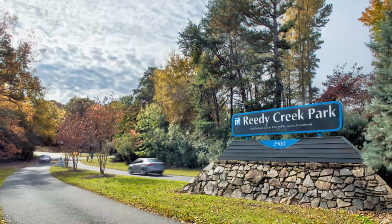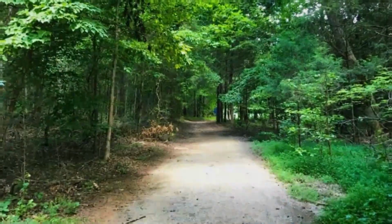The last but not least park is going to be the Reedy Creek Nature Preserve. And you guessed it, it's different because it is exactly what it says it is. It is a nature preserve. So this one is definitely geared towards the more outdoorsy, more hiking type of person. So again, less activities, less of the fields and the courts involved, less playgrounds there.